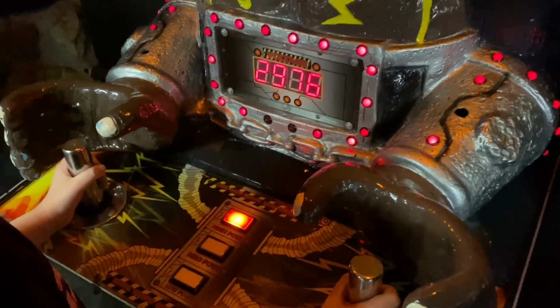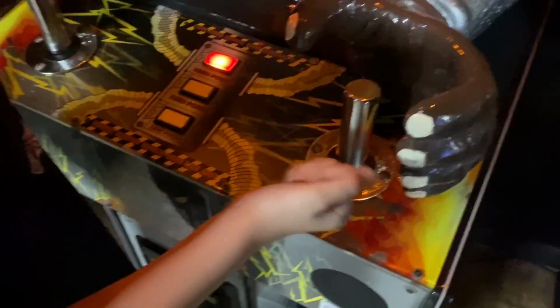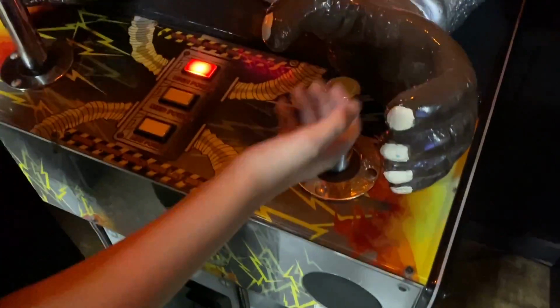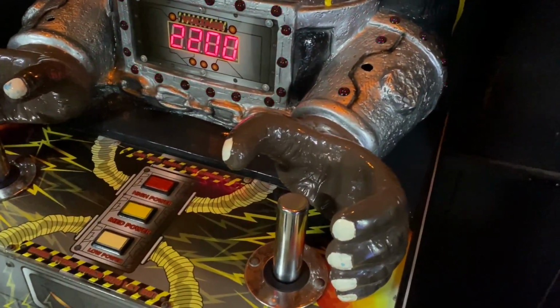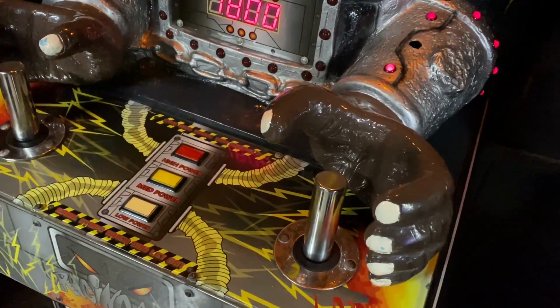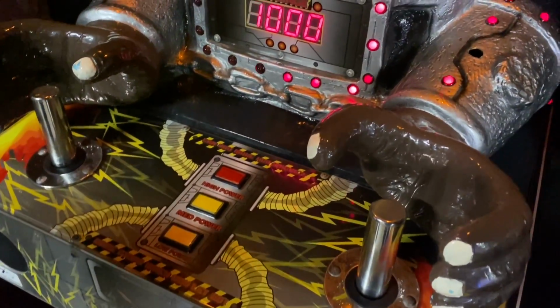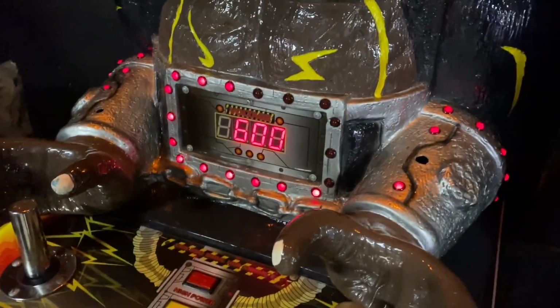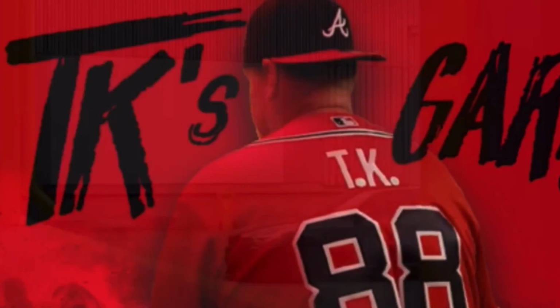Alright, this game is officially crazy. 3,000 volts coming through here. How your hands feel? Oh, is it going back down? Oh, it gives you points for each one. So you get 30 tickets for getting shocked for 30 seconds. Oh, wow.